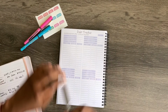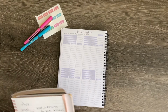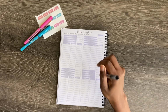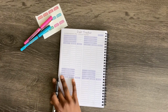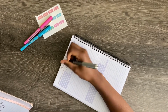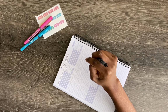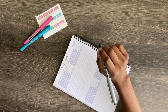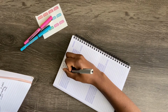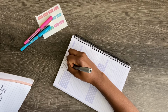Debt tracker. So I have 3 debts. 3 forms of debts. Lots of debt, but 3 forms of debts. So the first one I have is my car. Okay. And we're gonna put car. My starting balance, actually I wrote this down. Okay, if I were to pay it in totality right now, it's $9,510 and 84 cents.